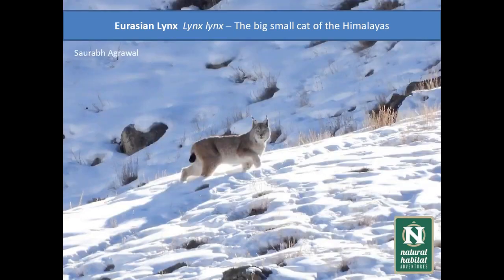So this is the habitat of a lynx. If you look at the animal as such, you can see it's quite similar to a caracal, a much shorter tail, a much more stocky build. But like the caracal, it has tall pointy ears and longer hind legs and shorter forelegs. So the lynx is found in India in quite a few areas, especially Ladakh and parts of the Himalayas.